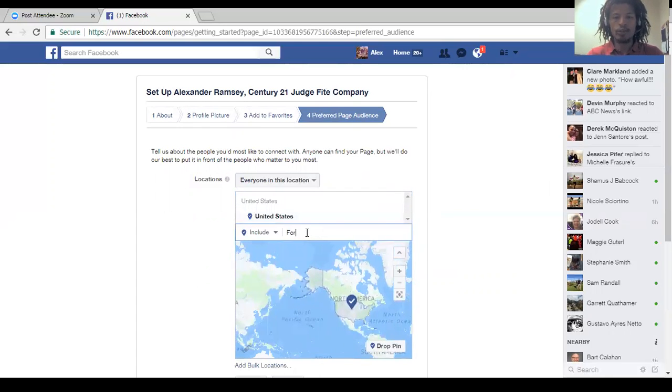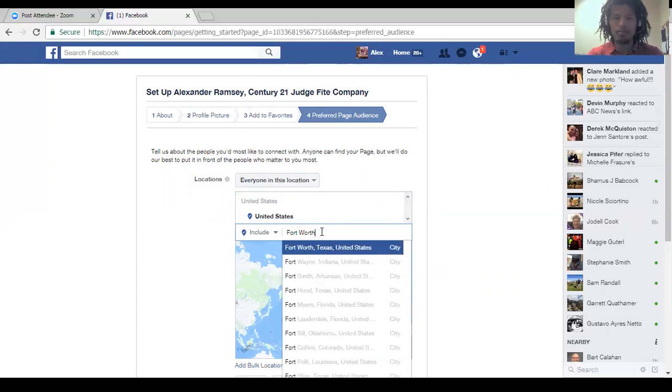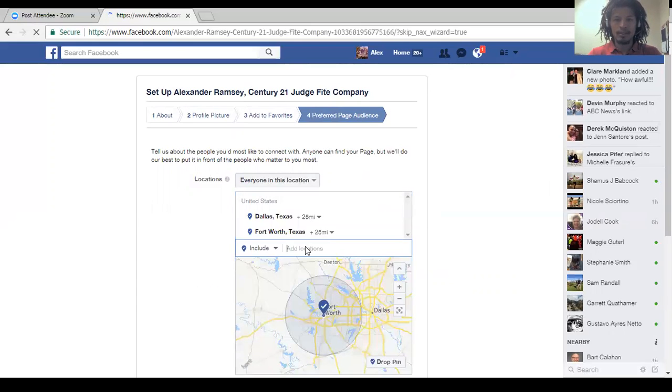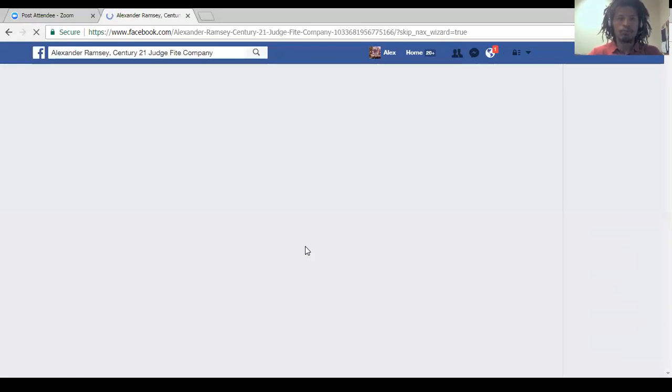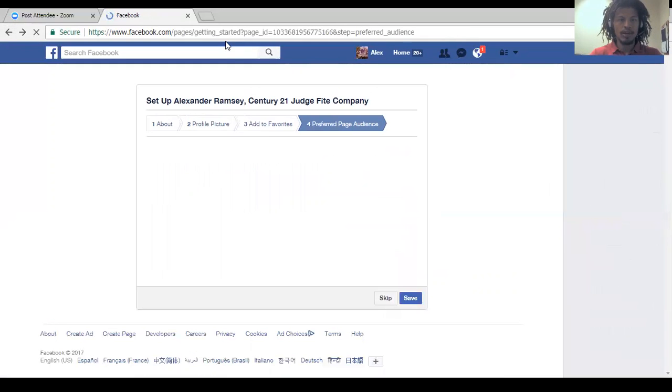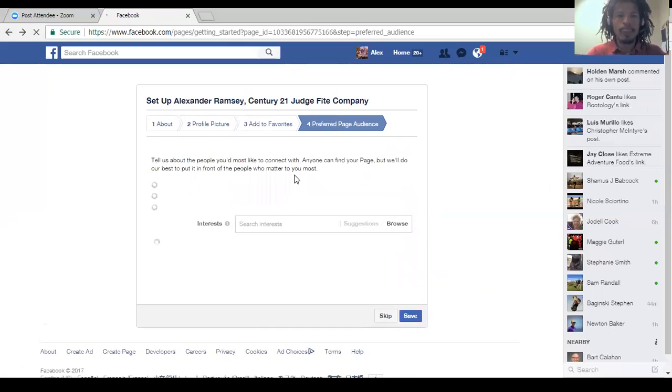And I'm just going to click the United States for now. But if we want to narrow it in even further, take a look at this. We can type in Fort Worth, Texas. We can type in Dallas. Alright, one moment here. There we go.